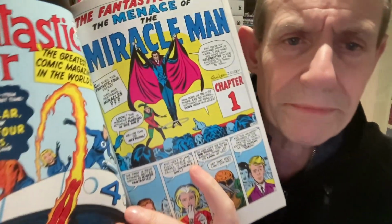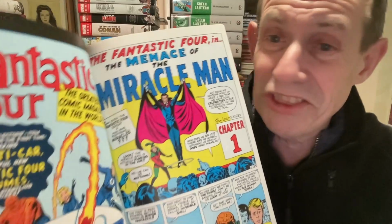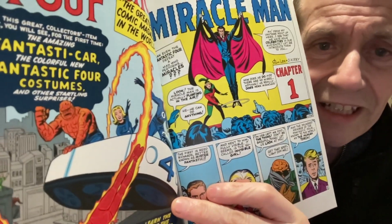The greatest comic magazine in the world. And of course, got Miracle Man floating there. It's not particularly a great character, but still, you do, of course, get the Fantastic Car and also the Fantastic Four costumes, which is great. Again, still chapters there. Stan Lee and Jack Kirby. But you got Submariner next story, just great.